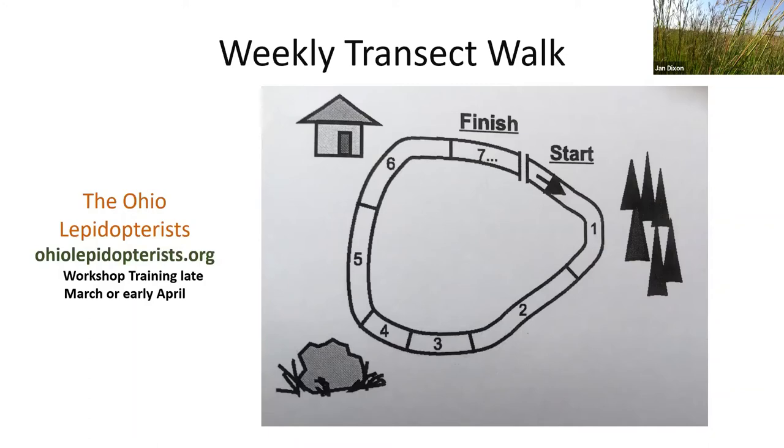In most cases, a transect involves several different habitats that are distinguished by numbers. For example, a wooded area, a sunny, dry area, or a wet, sunny area. The numbers are listed on a weekly monitoring form and butterflies recorded in the proper section of the transect when seen. And this is called the Pollard transect.